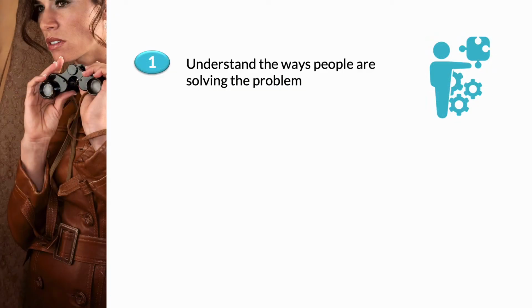The first thing we're going to do is a list of all the ways in which people might be solving the problem that our product or service addresses right now. Note that I'm not saying similar products, but different solutions that address the same issue. These can be similar products, of course, but might also include different product and service categories. We want to focus on problem solution or goal attainment and not necessarily on a concrete product or service type. We'll see why in a minute.